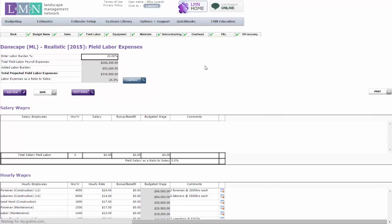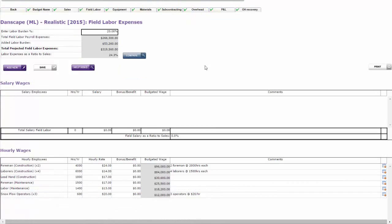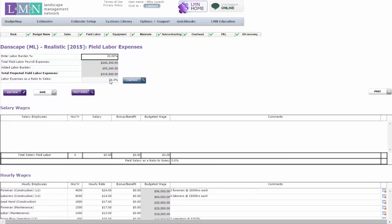Next, I need to set up my field labor budget. My field labor budget includes the field staff, so foremen, laborers, lead hands, equipment operators, anybody who works hands-on on the job, and the cost of their wages. So here, as I set up a field labor budget, I'm going to enter my positions, the hours, the hourly rates on average that I pay these roles, and it will total for me a budgeted wage for each role. Now the goal here is to make sure I have enough, and not too much, labor to do the sales goal that I hit. So here I'm going to look at something called your labor expenses as a ratio to sales.